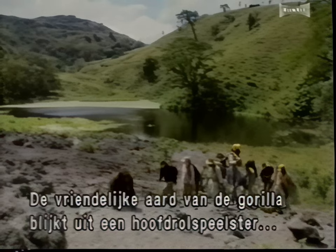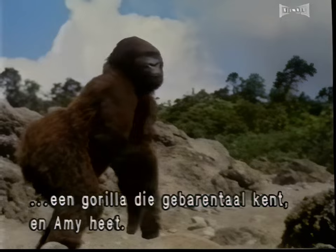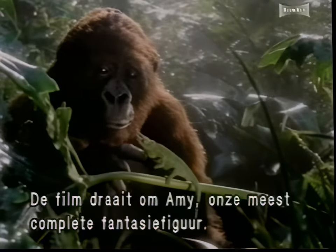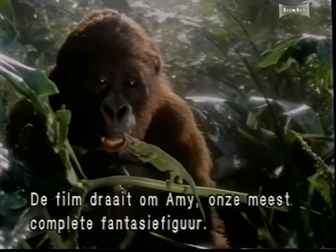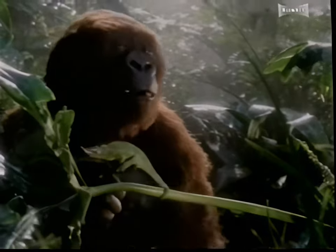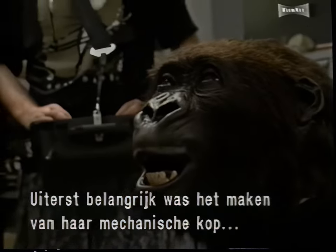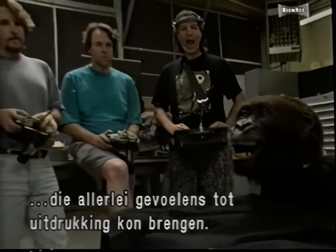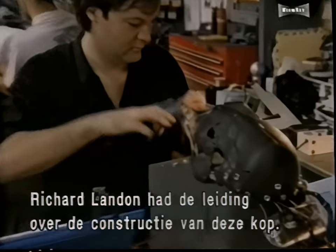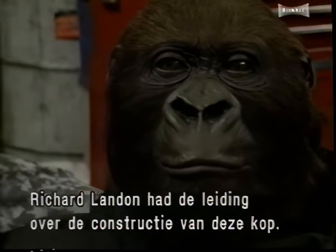Reflecting the true, gentle nature of gorillas is one of the film's leading characters, a sign language speaking mountain gorilla named Amy. Amy is the heart of the movie. She is the most complete fantasy character that we have ever created in the studio. Crucial to Amy's success was the creation of an animatronic head, capable of expressing a full range of emotions. Mechanical designer Richard Landon oversaw the construction of the radio-controlled, servo-motor-driven face.